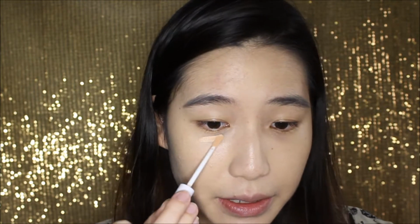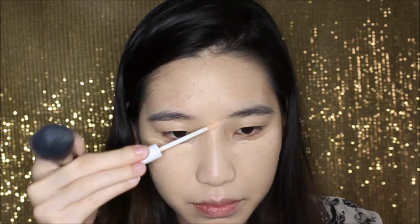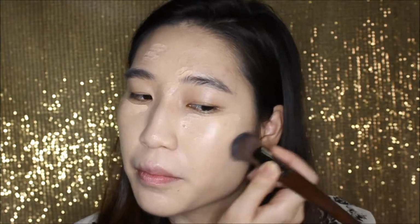Moving on to the Tea Tree Healing Concealer. I'm just going to apply it under my eye. So it did add a little more coverage. It really smells like tea tree, and it's quite pleasant actually. It feels a bit medicinal, and it might actually do something for my skin in terms of my blemishes.